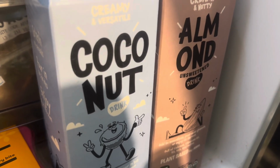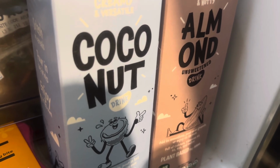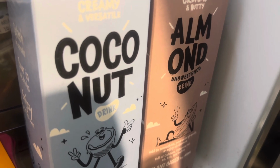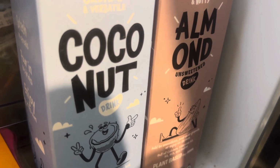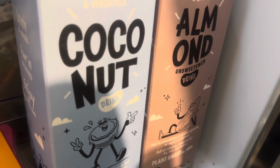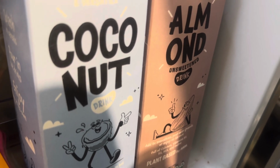At Asda, I picked up a coconut drink, which is what I put in coffee, and an almond unsweetened drink, which goes in smoothies or cereal. And I've already got a full almond milk and one that's open, but I couldn't tell you how much is in it because I don't have a clue.